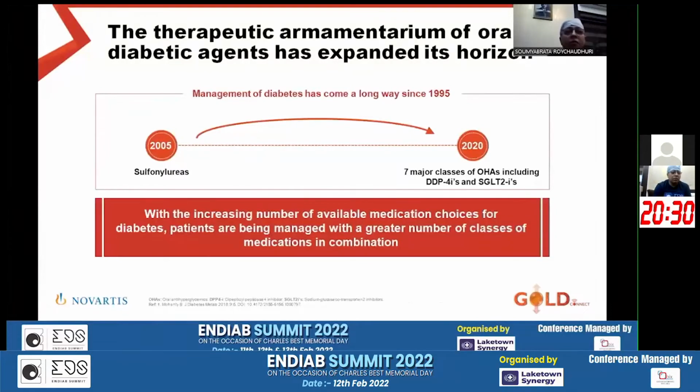So how do we choose the right add-on therapy to help patients reach their glycemic targets? The therapeutic armamentarium of oral anti-diabetic agents has expanded its horizon. Sulfonylureas in 2005, and now in 2020, we have 7 major classes of OHAs, including DPP-4 inhibitors and SGLT2 inhibitors. With the increasing number of available medication choices for diabetes, patients are being managed with a greater number of classes of medications in combination. But yet in India, if we look at the data, the first 5 combinations with metformin are different forms of sulfonylurea, and glimepiride sulfonylurea, economically speaking, has captured 1/4 of the oral anti-diabetic combination therapy market.